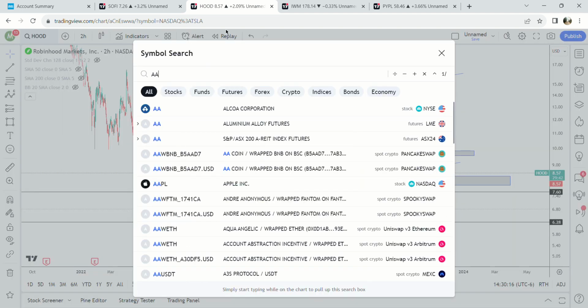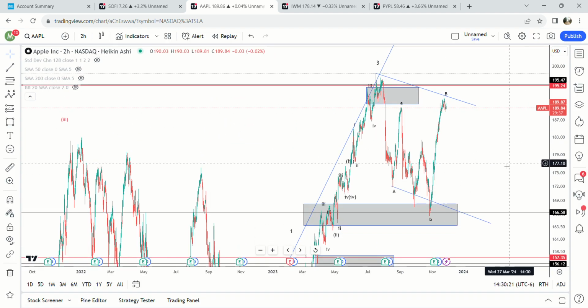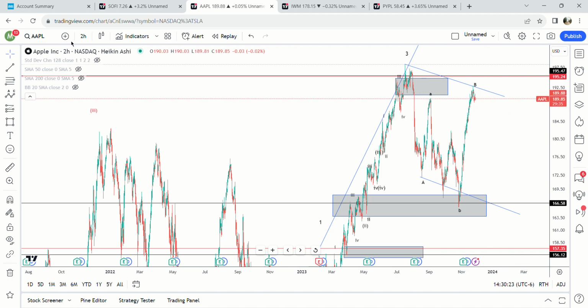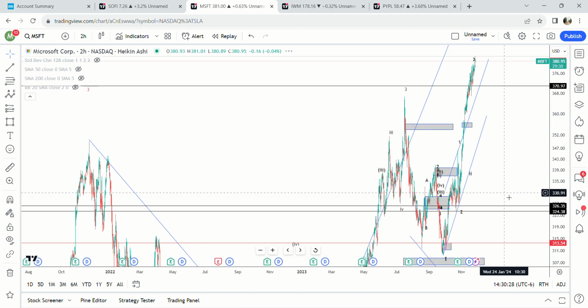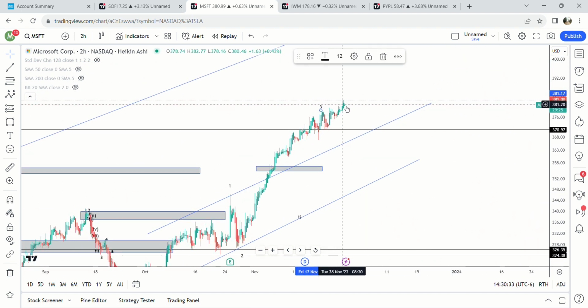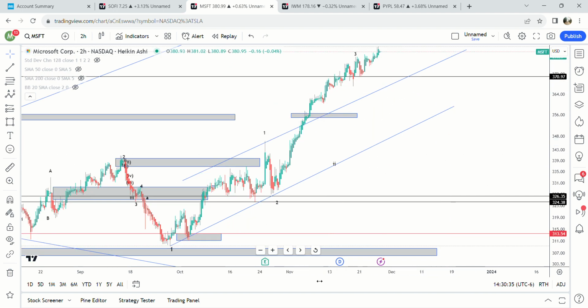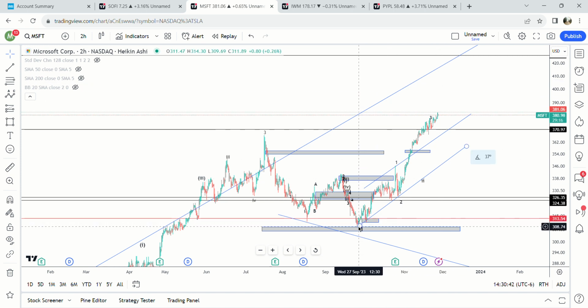And I'll take a quick look at Apple, and these aren't even moving that much. So really, same thing I said yesterday, looking for a sell-off here probably in the next couple of weeks. Microsoft up today. Again, it's probably finishing off its fifth wave. So who knows how high that's going to go. I mean, it's just straight up for the last 2 months, it's up 25%. Like, that's insane.